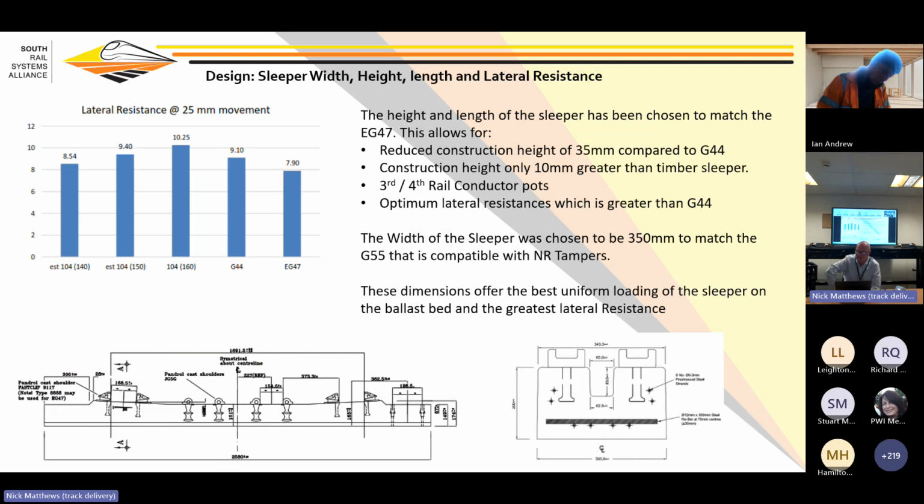Again, some other considerations. It's all very fine saying height, length and width, but we have to set ourselves some natural constraints. So we know that with things like the track relaying system and the NTC, the widest sleeper we can go through there is 2.55, which is the same as an EG47. So that set us the maximum length of the sleeper. Height of the sleeper has a great deal to do with the mobilisation of the ballast. So when we took the height of a G44 at 160, that actually gave us the greatest lateral resistance.